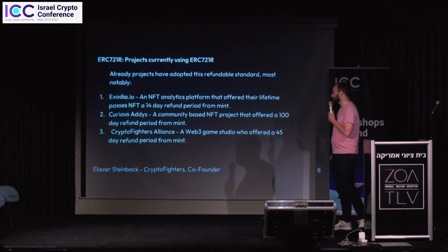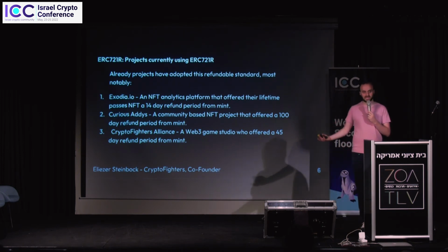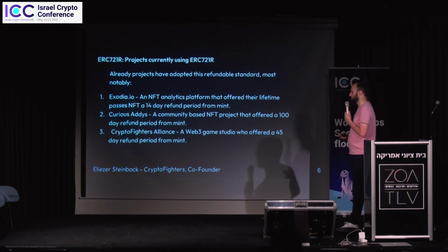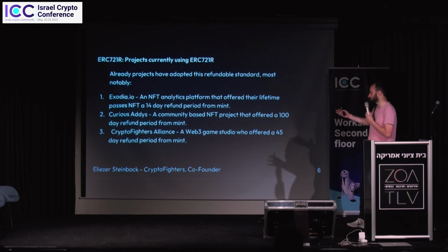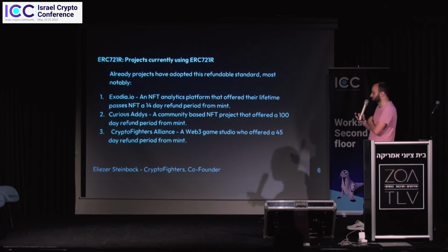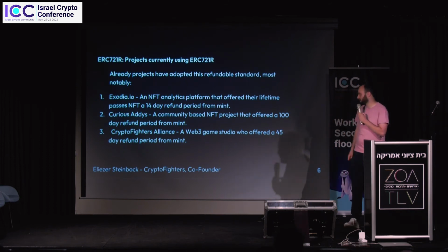Another project that did ERC 721, or I guess before it was called ERC 721, was Curious Addies. They basically gave a 100-day refund period. I think only around 10% of the collection ended up refunding. And then more recently, we relaunched our project Crypto Fighters from 2018. We relaunched it as Crypto Fighters Alliance. And for that, we had a 45-day refund period.